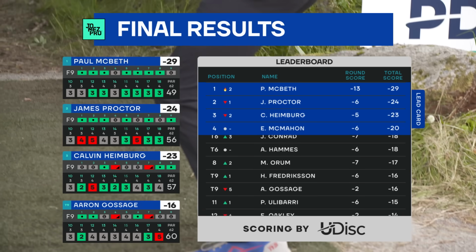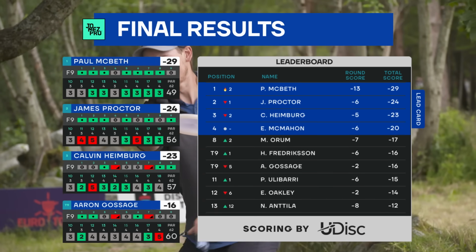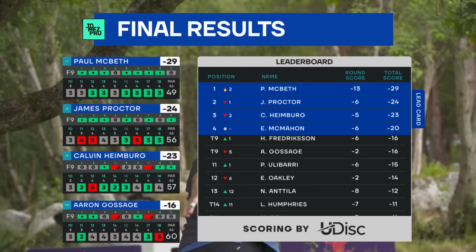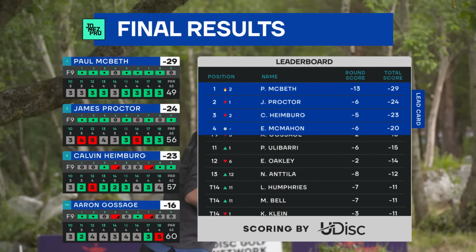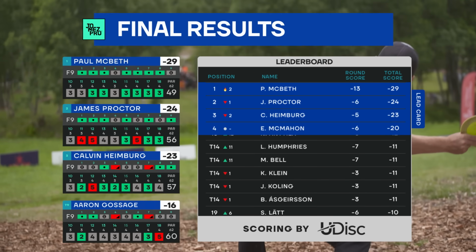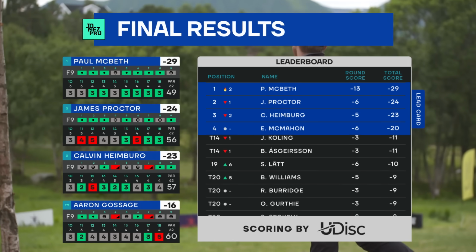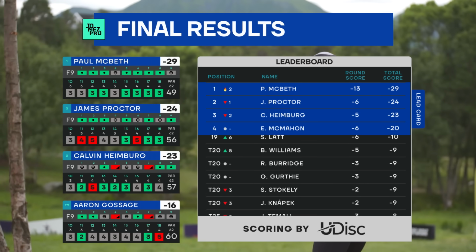Look at that, 13 under par. Look at that Paul Ulibarri sighting right there at 11th place. A great tournament for you, my friend. Yeah, best tournament in a while. That was fun. Also captured my first top 15 finish in a Disc Golf Pro Tour, but I can't wait to come back. I want more of this course.